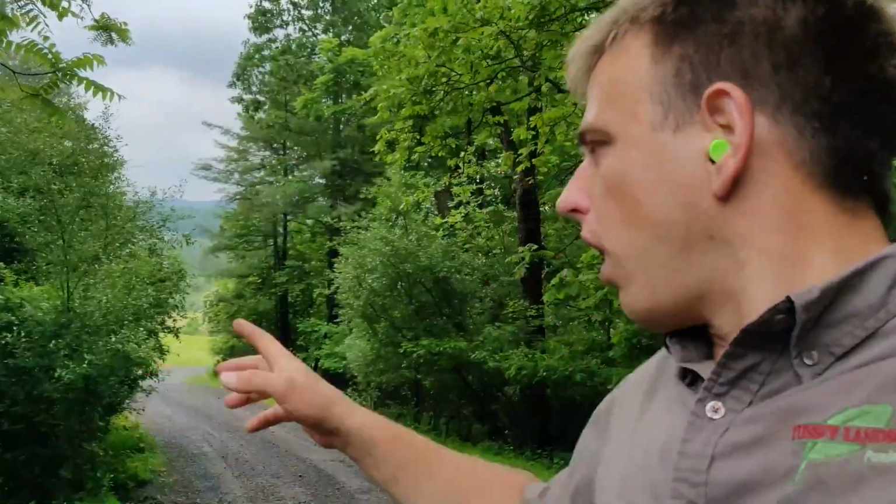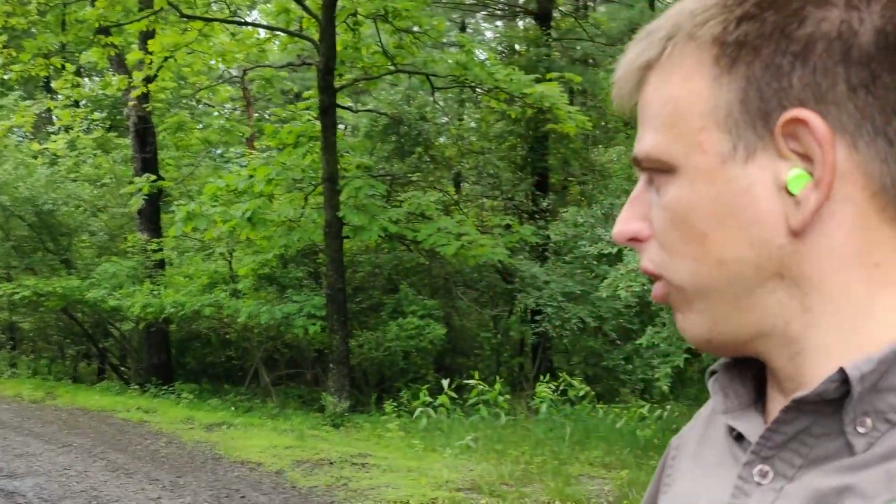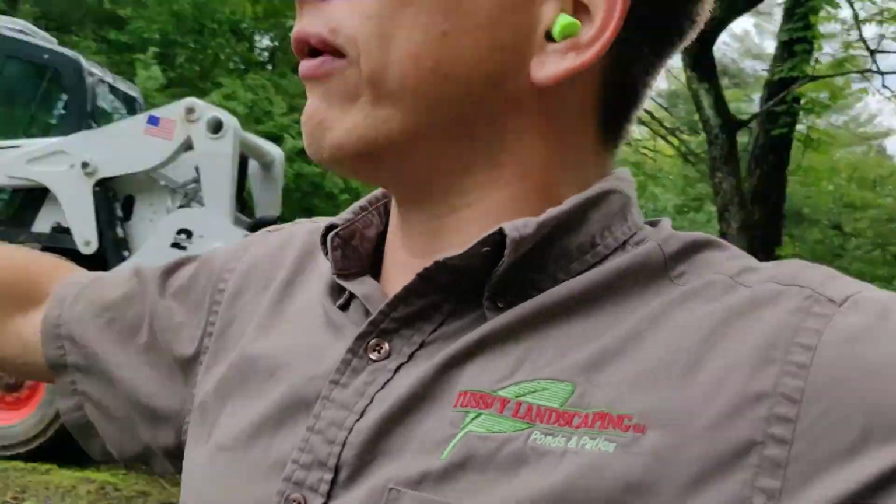All right, so we got all the trees done down there. Last night we got hit with a real monsoon of a storm, so we ended up going through this morning and straightening up a bunch of trees. It's just part of life as a landscaper, but right now that's done. So that's behind us. We are now getting ready to start on this bank.